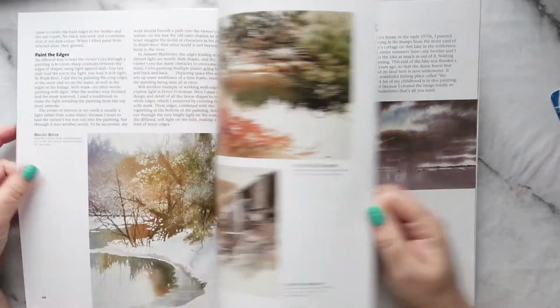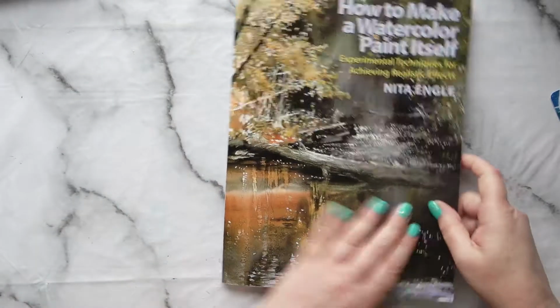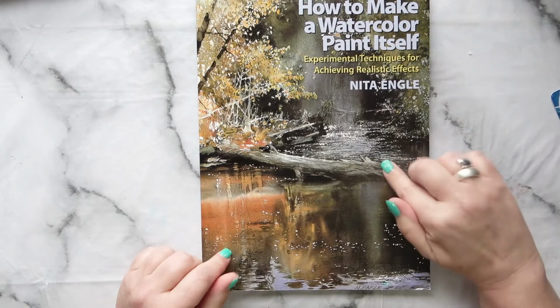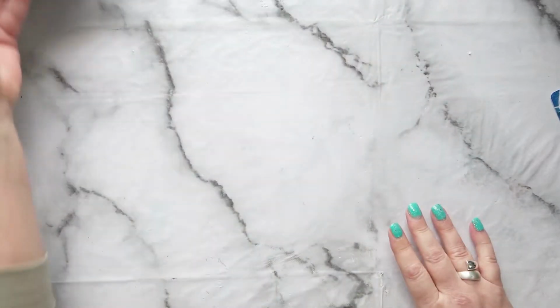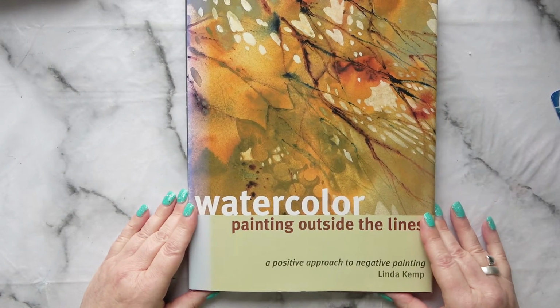It's amazing. I can recommend this book. I keep saying it's amazing. It is amazing. So that's Nita Engle, How to Make a Watercolour Paint Itself. That is available on Amazon still because I bought it recently. I'm talking about Amazon UK. It might be different in the States.